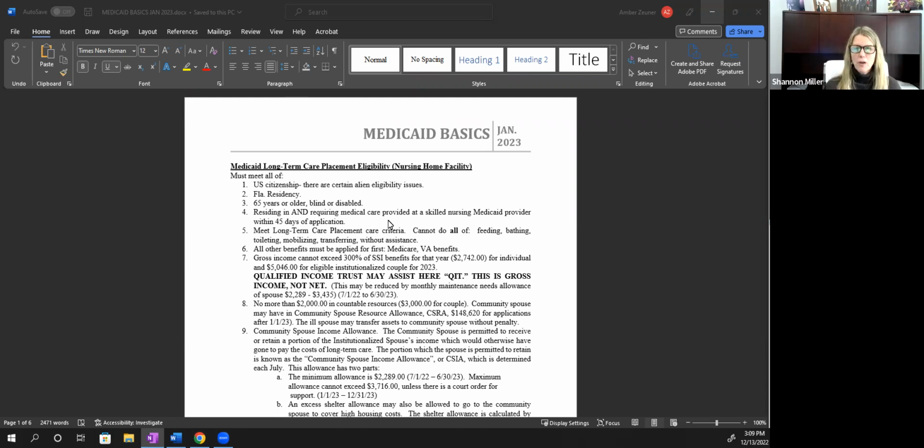We want people to use their 100 days when they've been discharged from the hospital, but really Medicare isn't going to cover long-term care. And VA benefits, obviously, if you were injured during a time of war, you're going to potentially be service connected for long-term care. Now, not every veteran has VA benefits that are going to cover nursing home care.